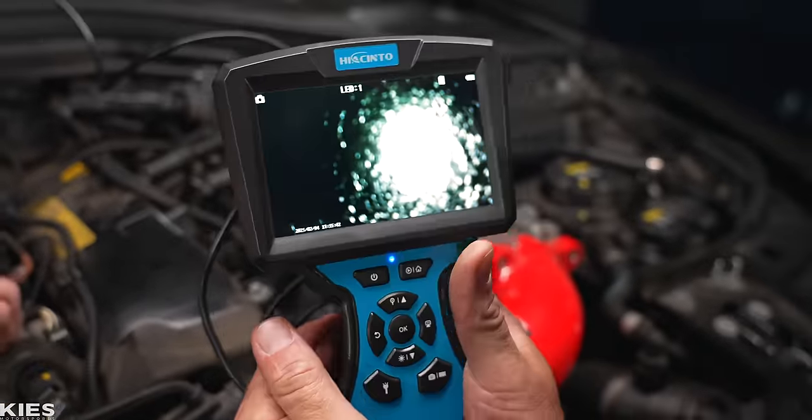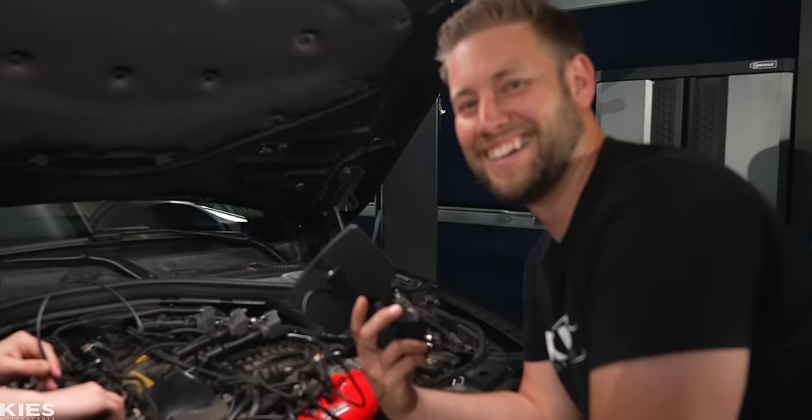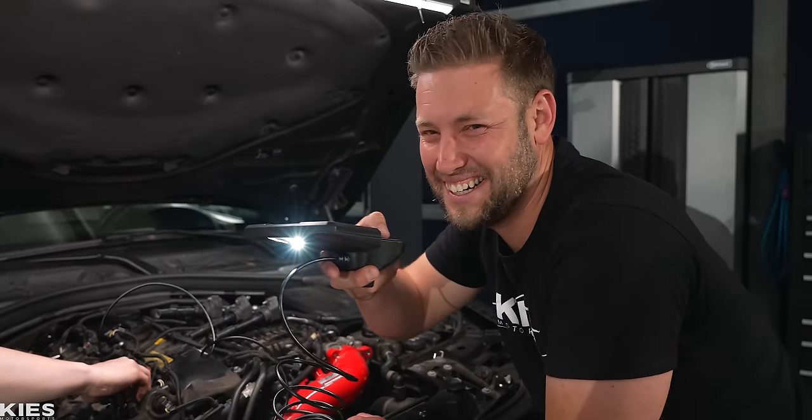Well, that's the dumbest feature ever. I went to hit the light and it's got a light on the back. What? You see, using it as a flashlight at night?